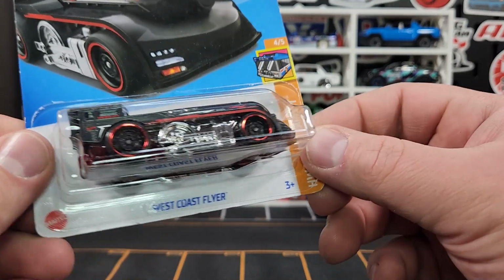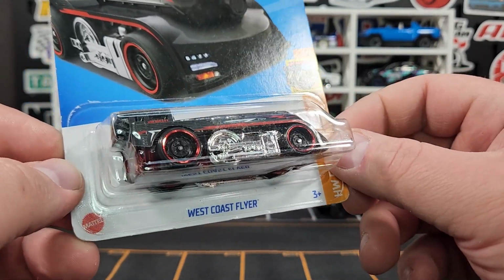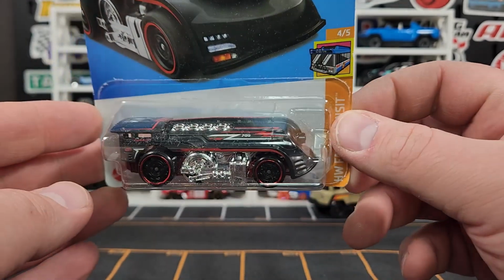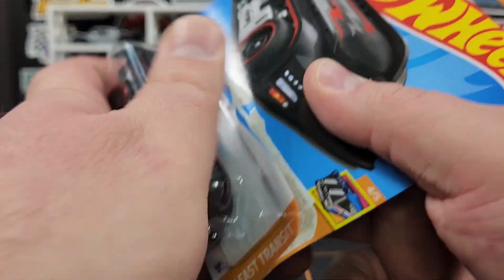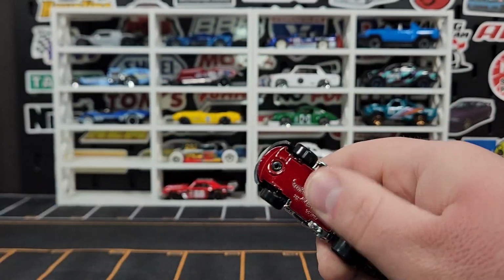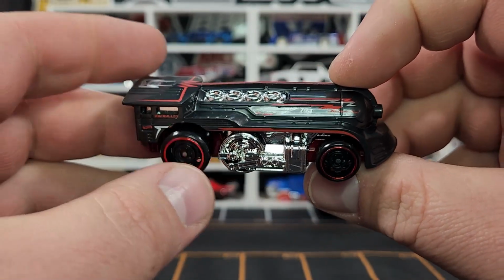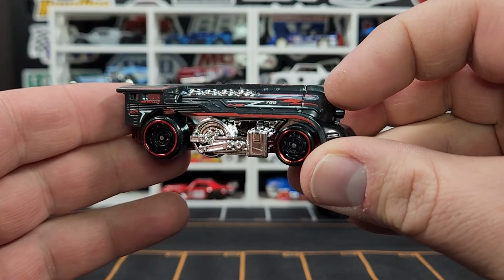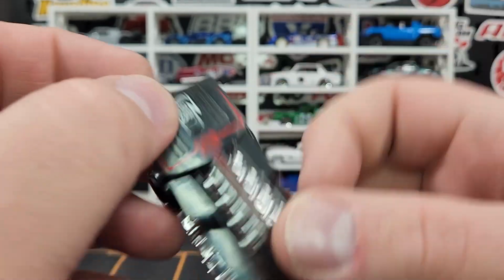All right, this is a debut model for the mainline. This was a Hot Wheels ID car. They did this in ID. This debuted in ID. West Coast Flyer, now in the mainline. Really, really stoked about this one. I think this is such a flippin' cool casting. Just this ridiculous locomotive on steroids. It just looks good. Looks super, super cool. I like it a lot.